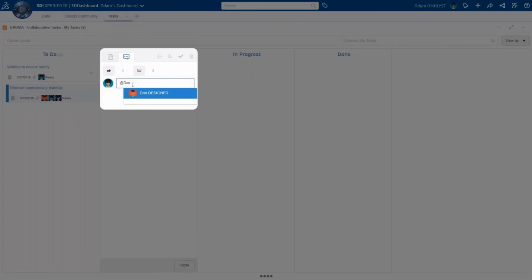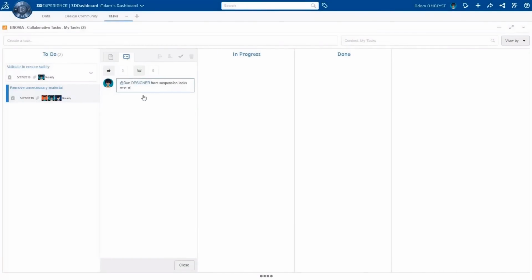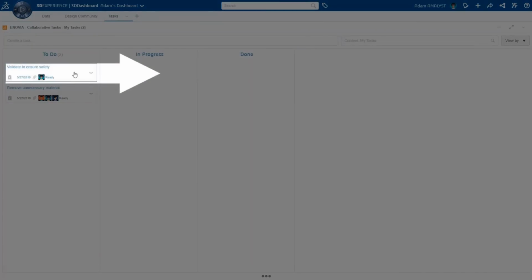When it comes to removing unnecessary material, Adam has a great idea that he wants to share with Dawn, who's the lead CAD designer. If he comments directly in the task and mentions Dawn's name, that'll ensure that Dawn will get a notification of the comment. Adam believes the front suspension at its current state is over-engineered, which may be a good place for Dawn to start working to help lighten the design. After commenting on that task, he'll now take ownership of the safety validation task by dragging it right into the in-progress state.